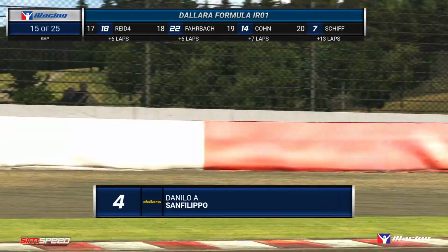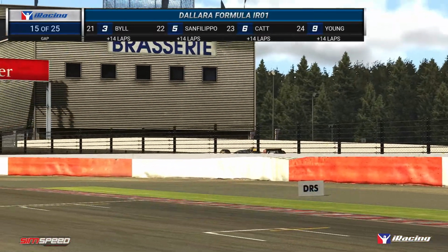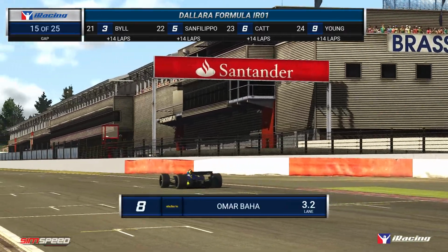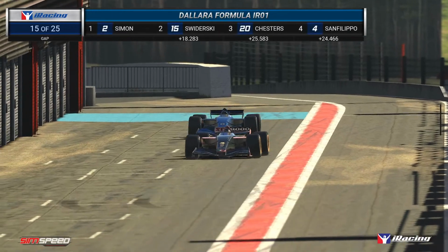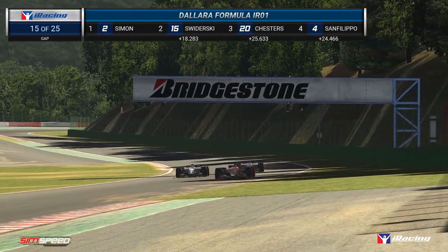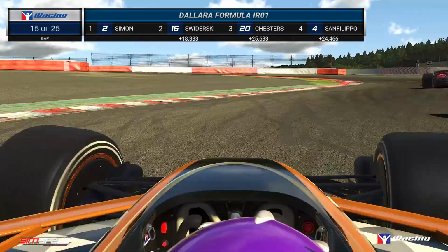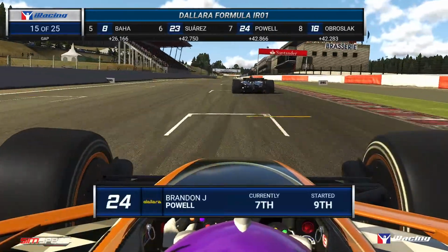In comes Danilo Sanfilippo for his stop, and he took such an aggressive line to get himself into the pits. Omar Bahar follows. There we go. Are they going to be able to get an advantage on each other? If we saw what we saw just between Delisle and Craig, let's see that again. They are a lot closer in their pit stalls on this one.